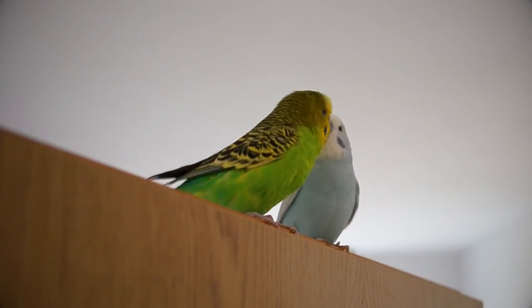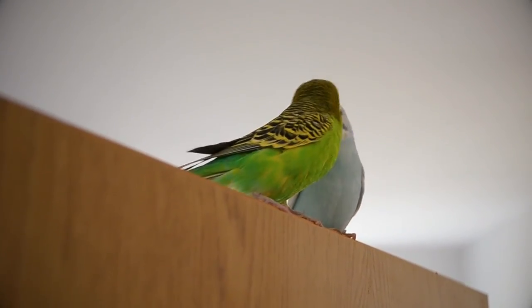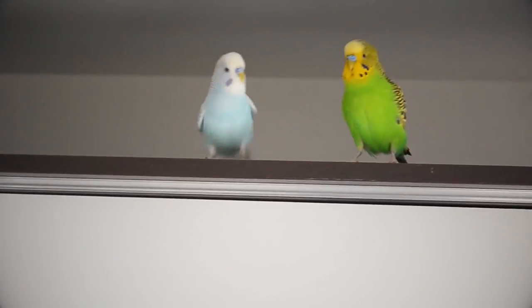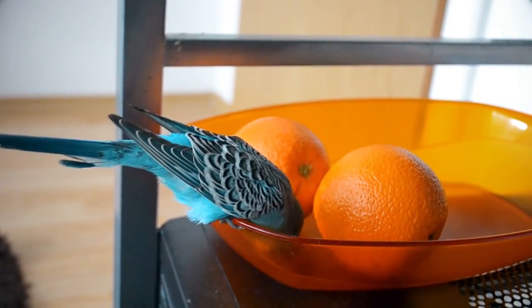Budgies are flock creatures, and their entire world is their flock. A budgie without a flock is an incomplete, lonely budgie. A pair of budgies will, generally, be happier than a single budgie. Single budgies can and do become extraordinary pets.